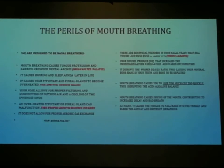Okay, so remember that. The perils of mouth breathing. We are designed to be nasal breathers. Mouth breathing causes tongue protrusion and narrow crowded dental arches, high vaulted palates. So look at your kids, and if any of you are practitioners and nurse practitioners, and you're looking at a patient, just ask them to close their teeth. If you can't see their bottom teeth, and if they're retruded way back here, they're having trouble with their teeth. And they need to have either an appliance or have some arch expansion.